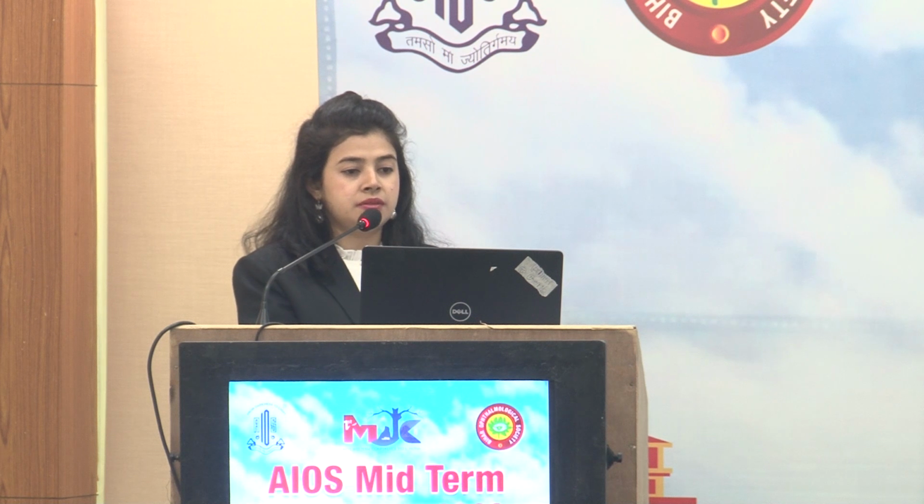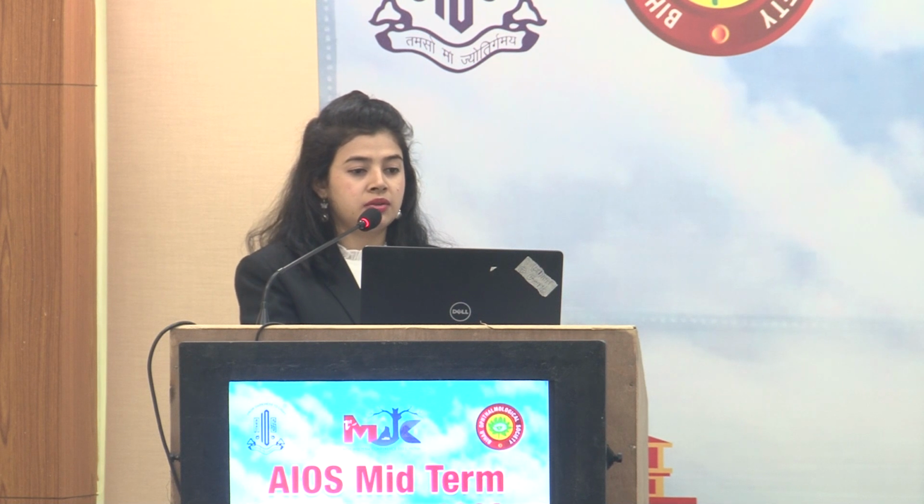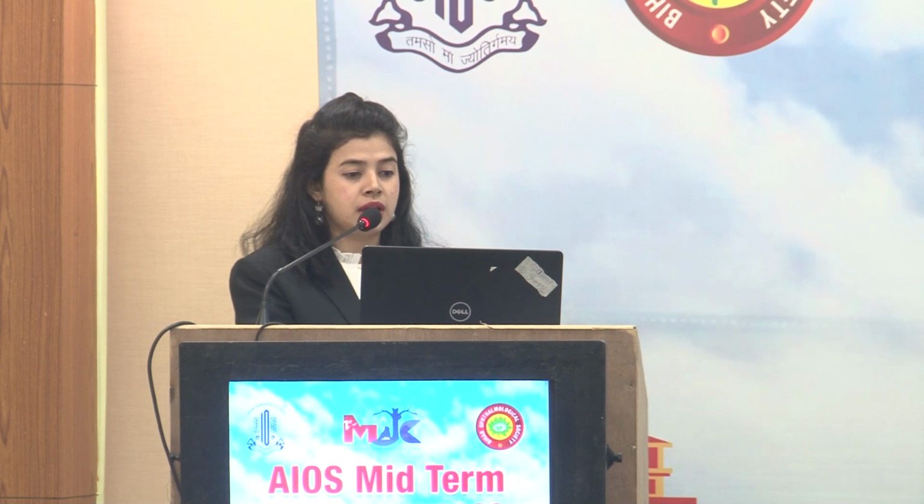So as we all know, diabetic retinopathy is a condition of the retina caused by microangiopathy due to the long-term effect of chronic hyperglycemia. And this leads to the swelling of the retinal layers.